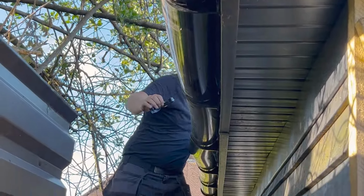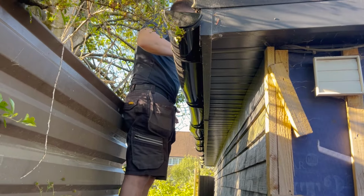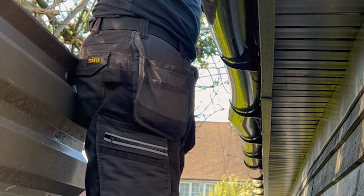As we've left this gutter out for so long, you can see here that it's warped. So we're going to get the heat gun on it later and try and unwarp it. But yeah, don't leave stuff outside for a year.